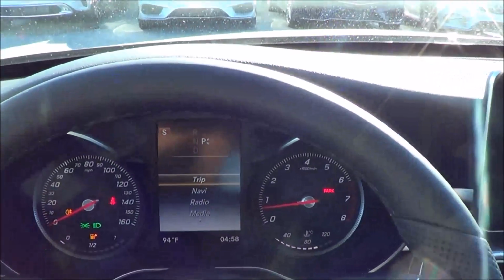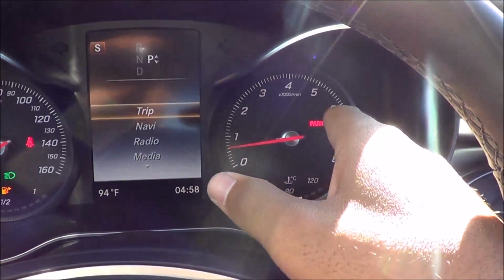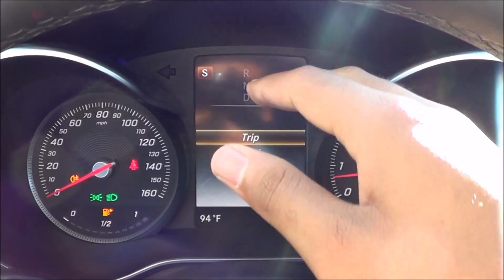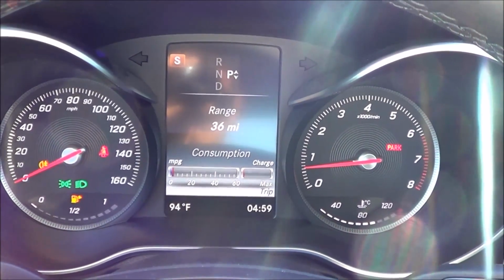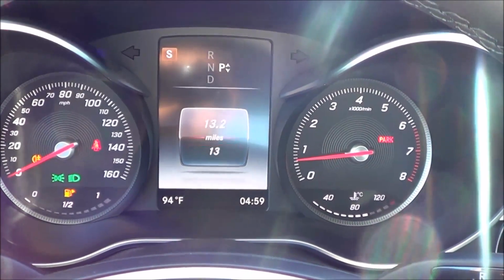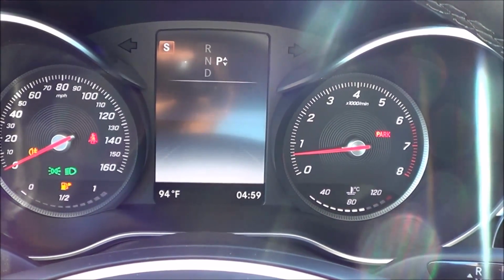Now, coming to your gauges, really love the gauges here in the C-Class. And they're very bold, crisp, and clear and easy to read. Coming to the TFT instrument cluster, it's excellent. Shows lots of vehicle information to the trip information, like the fuel range, then eco display, and then your digital speedometer too. Then you have your navigation, shows you your direction of travel.